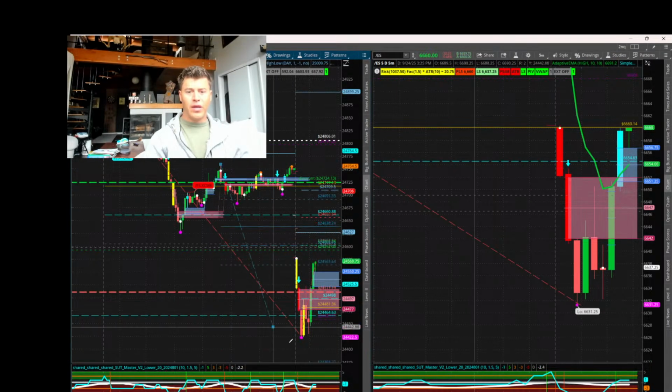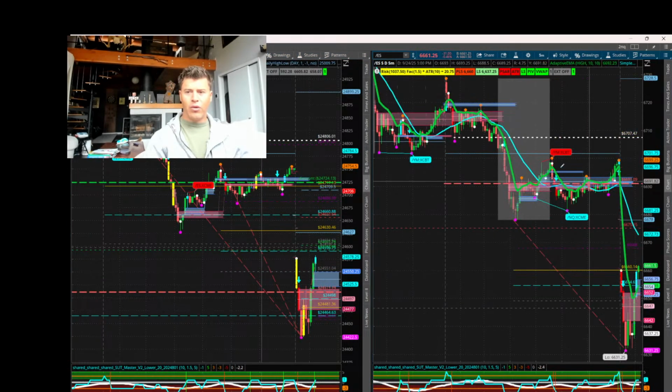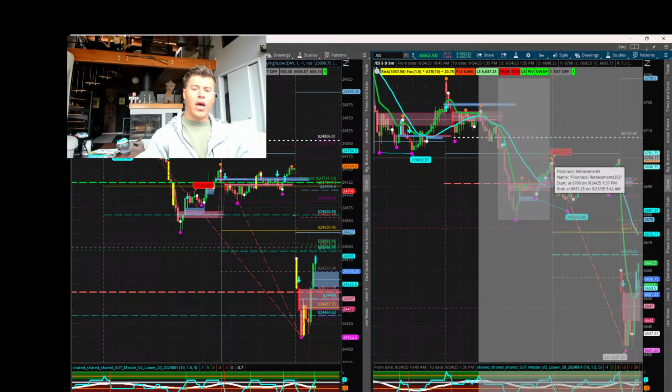The only, I mean, this is a potential resistance, but I would not be trading these to targets. The 130 lows to lows.